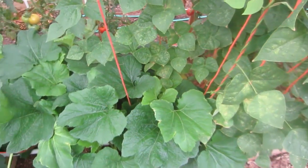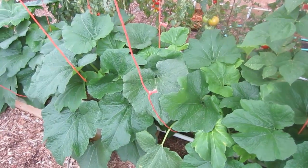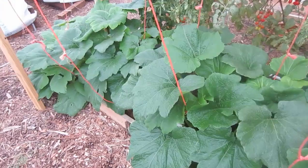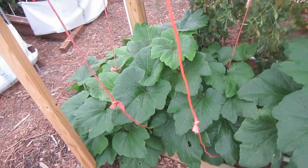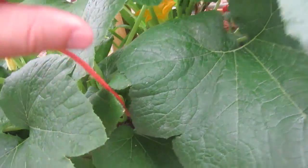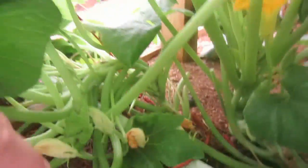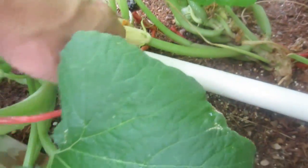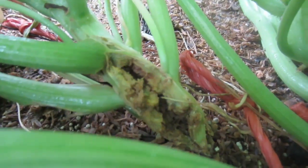Now here is my zucchini that I thought was cantaloupe. It has been 3 weeks or more since we came back from the Alaska cruise, and noticed that I had vine borer damage, and a lot of it. Let me get down here and show you the vine borer damage that I have. If I can get through this jungle of leaves, let's see, down here, these plants just keep on growing. But that is some severe vine borer damage.